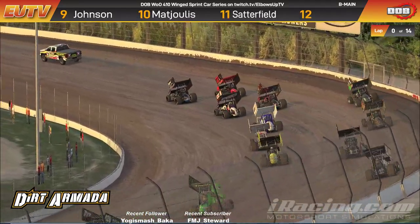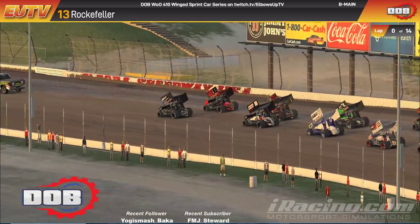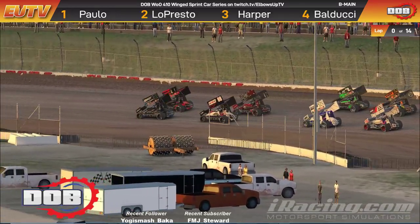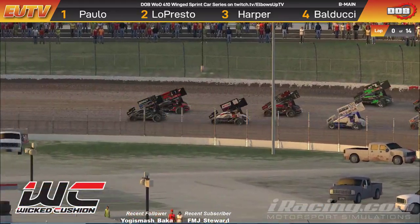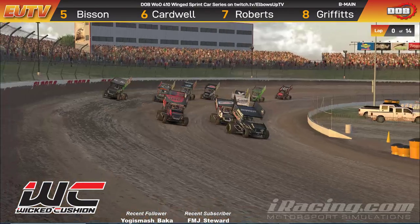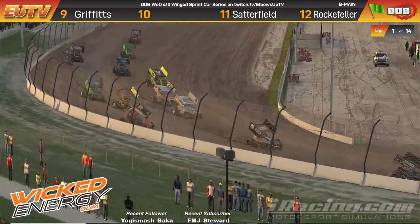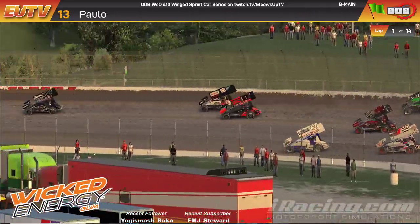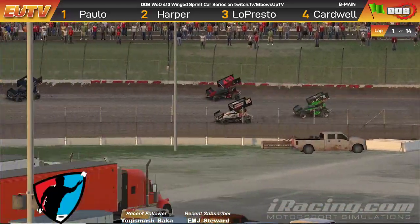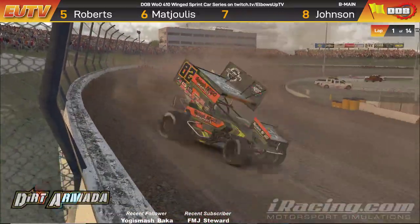Still only taking 4 into the A main, so a lot of work to be done for those guys that came through the C, but it's still possible. We're going to be watching them right here. Going green this time by Shea Paulo. Going to lead them down. Hopefully Lepresto able to get a better start than what we saw last time. He does. You can see Harper making a move there for second, but Lepresto's going to fight back. Here comes Cardwell. Behind them, Alex Bison had contact. Satterfield is upside down. Caution flag is going to fly.